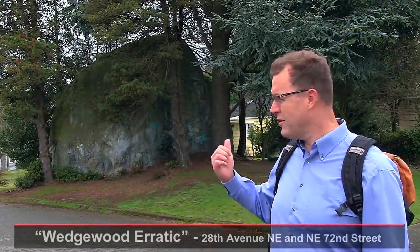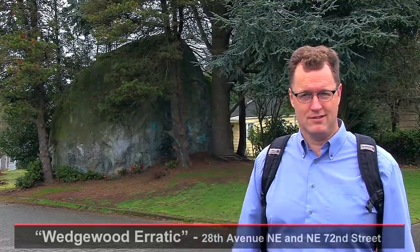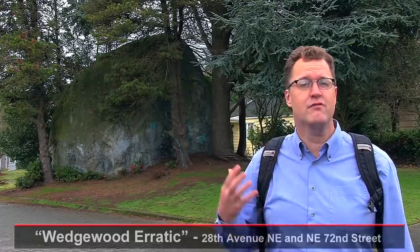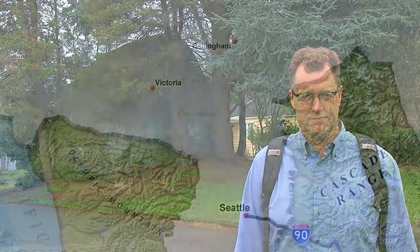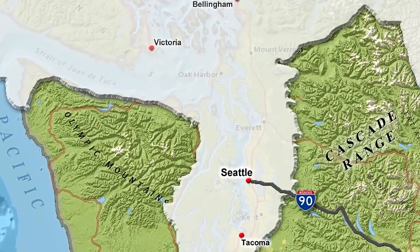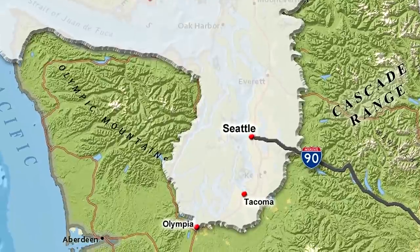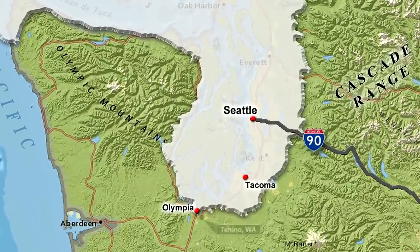Kind of hard not to notice a boulder like this, right? Glacial erratics, carried in ice from the north. The most recent advance began 25,000 years ago in British Columbia. Ice crossed the border 19,000 years ago and made it as far south as Tenino, Washington by 16,900 years ago. That was just yesterday geologically.